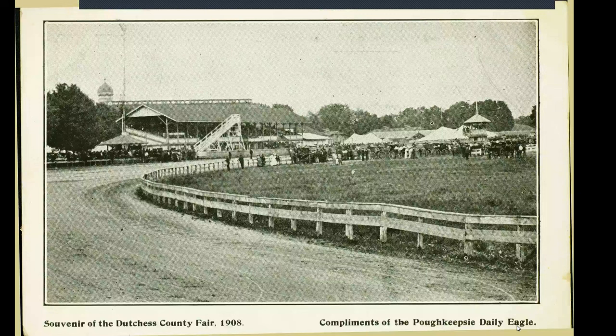Here's a great picture of the Dutchess County Fair in 1908. Now, I gave a talk about this some time ago. The fair moved in 1888 from Washington Hollow, which is out on Route 44 near the State Trooper Barracks, to Hudson River Driving Park, just southwest of Vassar College. It was there until 1919 when it was moved to Rhinebeck. So we have very few pictures of the fair at the Hudson River Driving Park location, and it's great that we have it in the collection.